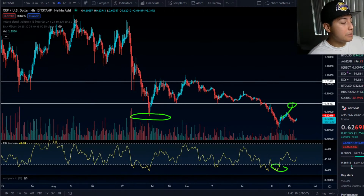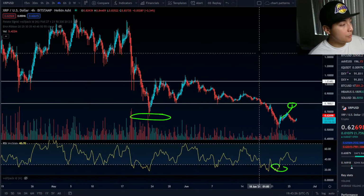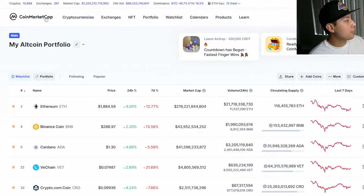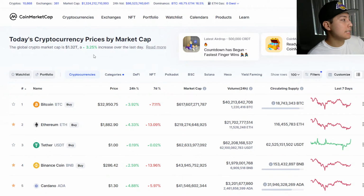Solana's looking good. HBAR is probably looking a little weaker because it's at a little bit over 1%. But if you're outperforming Bitcoin, you're doing good. And if you're outperforming just the cryptocurrency market in general, then you're doing pretty good. Let's see how much it's up today. It's up 3% today. So if your coin is more than 3.25% up today, it's outperforming the whole market, which is what you want. You want your portfolio not to be hit as hard as more speculative plays.